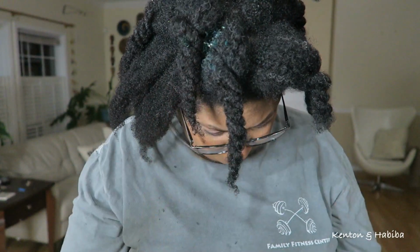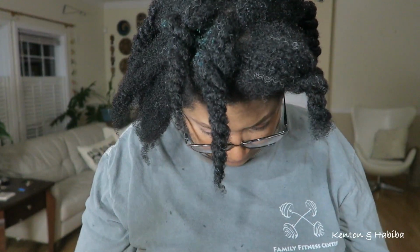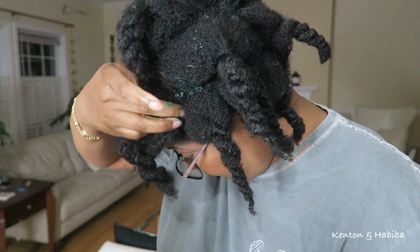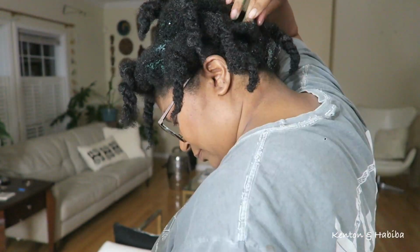In the past, I realized when I kept a protective style for too long, I would have a really bad case of dandruff. And as you may know, dandruff is really a mild case of seborrheic dermatitis, which can cause some hair loss if you're not careful. Because a lot of us sweat or perspire and you can get fungal infections in your scalp.